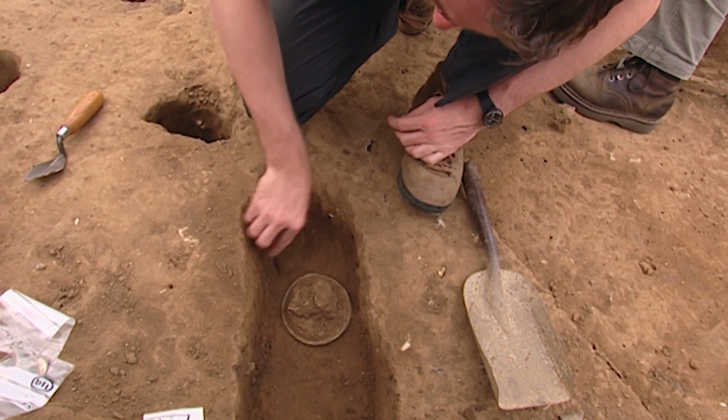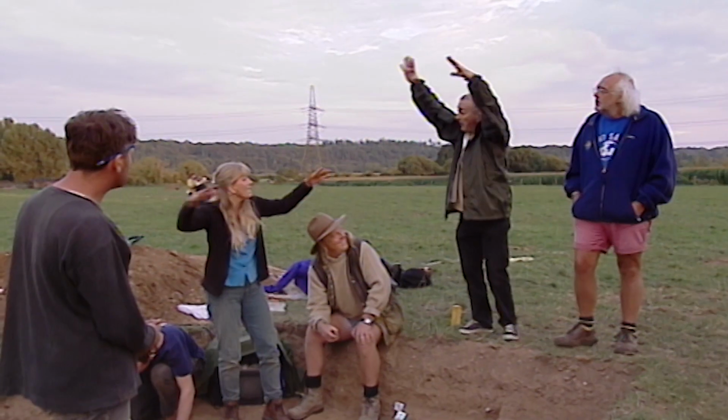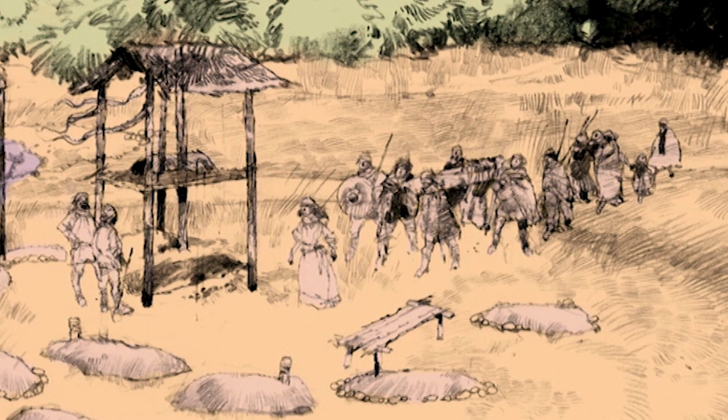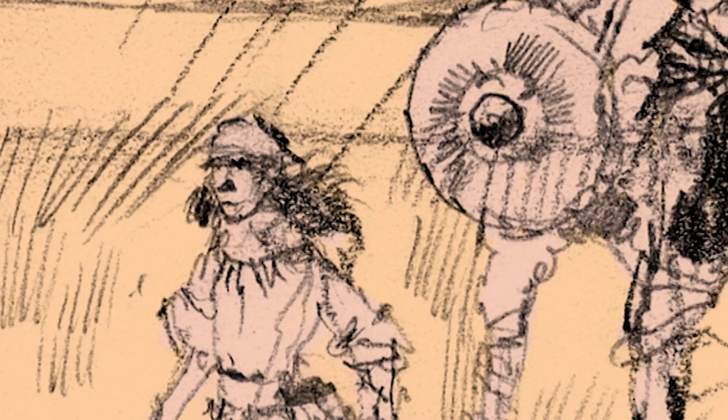And those post holes look like they're part of a structure that might have gone over the top. So actually, a canopy? Yeah, a canopy or a chamber that perhaps people could have come and visited the graves as they were laid out there with all their glorious, perfect items, shields, spears. They've all got shields and spears, both the skeletons.